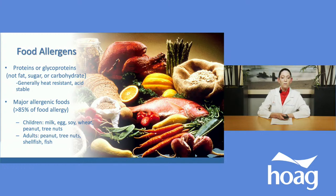The major allergenic foods, which are responsible for greater than 85% of food allergies, in children include milk, egg, soy, wheat, peanut, and tree nuts, and in adults, peanut, tree nuts, shellfish, and fish.